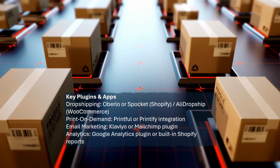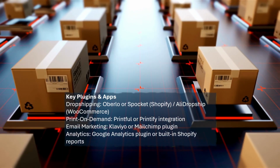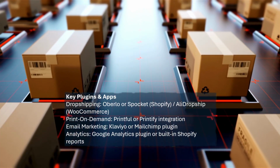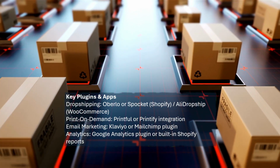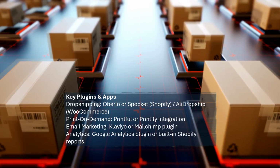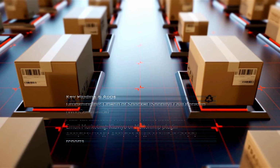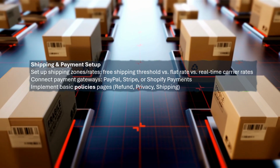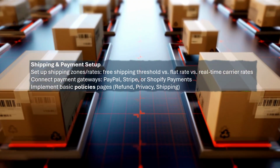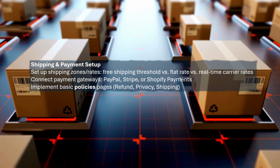For print on demand, Printful or Printify plugins integrate seamlessly. Always add an email marketing plugin. Klaviyo is powerful for segmenting and automating sequences, but MailChimp works if you're just starting out. Finally, configure your shipping settings. Decide whether you'll offer free shipping over a certain threshold, e.g., free over $50, or charge a flat rate. You can also connect real-time carrier rates if you want more precision.